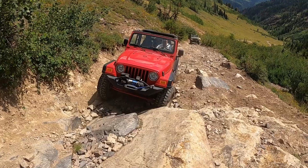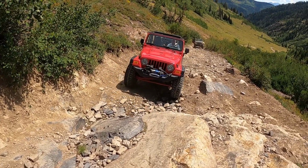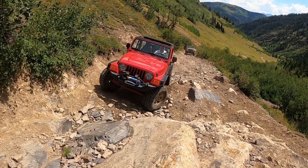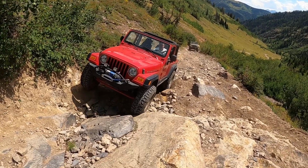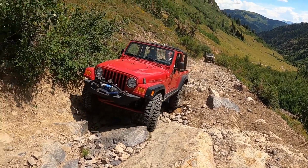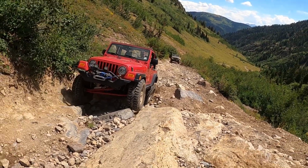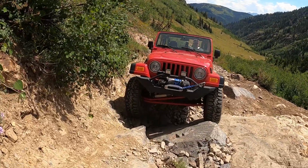I want to go to the passenger side just a little more. Got a tire in the air.